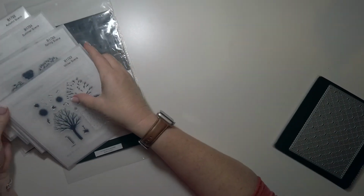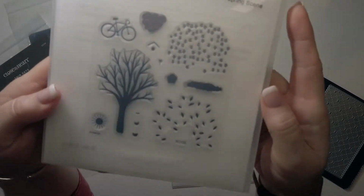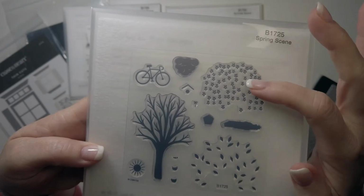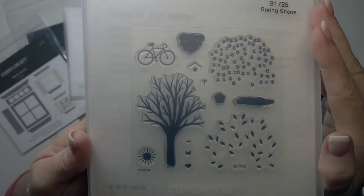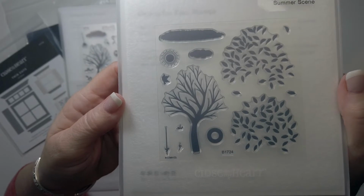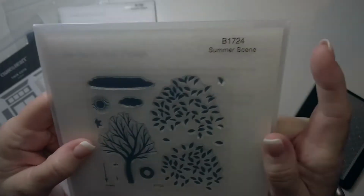Now, the next stamp set is actually 4 different stamps. Let's start with spring. This is the spring set, and it's a tree with little, you can do the green leaves and then pink flowers over what's coming to my mind. Little bicycle, the sun. And then you have summer, which gives you a couple more types of leaves. I love the tire swing. I think that's just going to be so cute to create a tire swing coming off the tree.